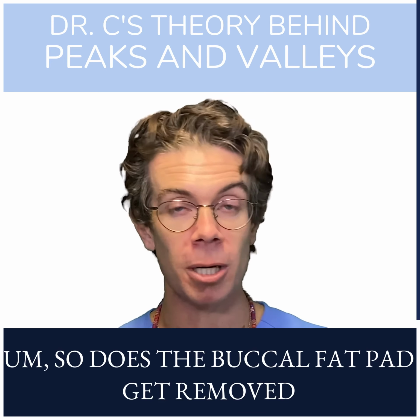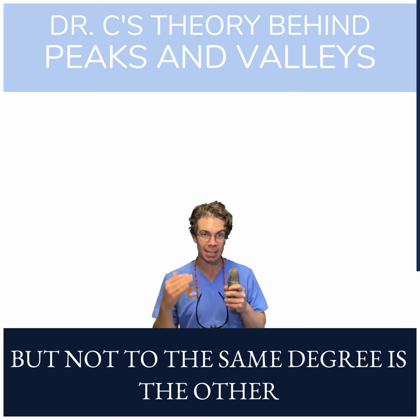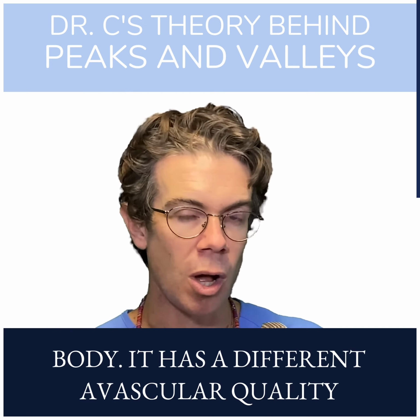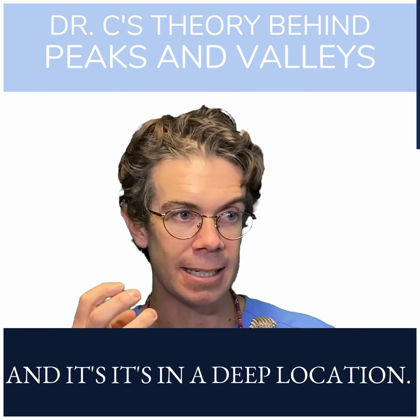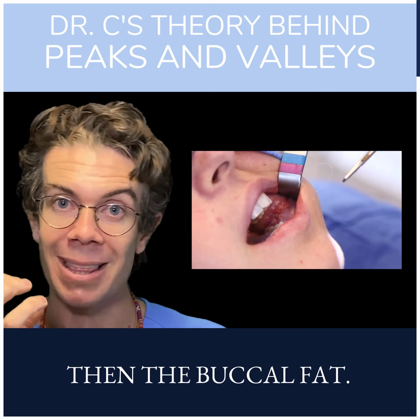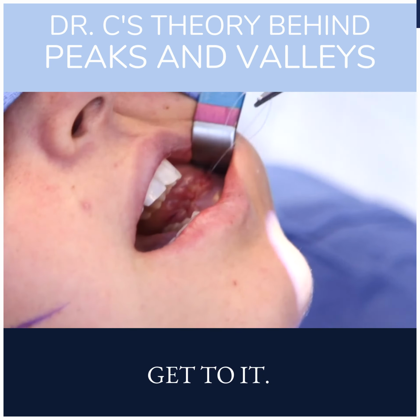Does the buccal fat pad get removed with time? Well, it does probably to some degree, but not to the same degree as the other facial fat pads or other fat in the body. It has a different avascular quality to it. When you remove it, you see it's brighter, it's yellow, and it's in a deep location. There goes skin, dermis, subdermal fat, that's the good fat, muscles, artery, nerves, then the buccal fat. That's why we go through the mouth to get to it. Rock and roll.